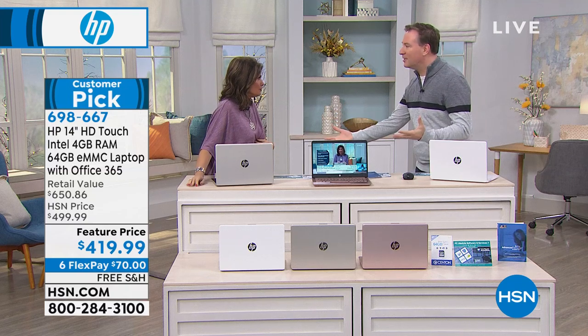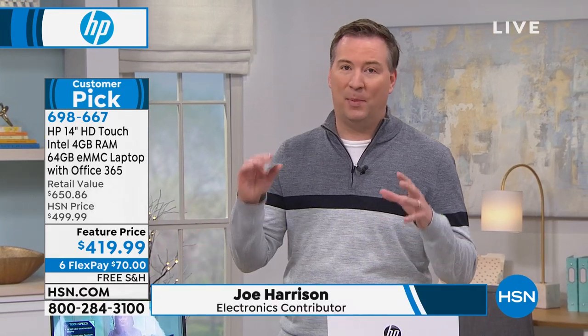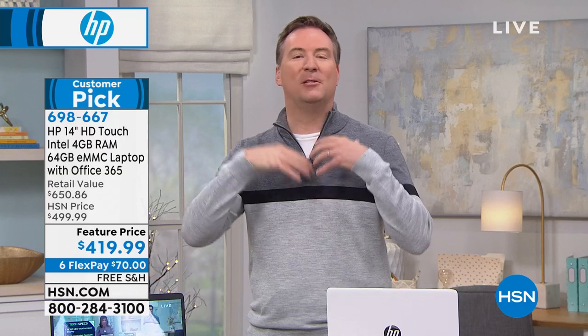Well, it truly does. We love touchscreen on our cell phones, on our tablets, but a lot of those devices are 4, 5, 6, 7 inches. This is a big, beautiful 14-inch screen, which makes touchscreen so much easier. It's actually the way Microsoft intended Windows 10 to be used, was touchscreen, so you're getting the perfect experience. But you're getting an HP, which is the top-selling brand here at HSN, and also the top-selling brand in the United States. So a lot of people are buying HPs and loving them, and this has some of the most amount of technology.